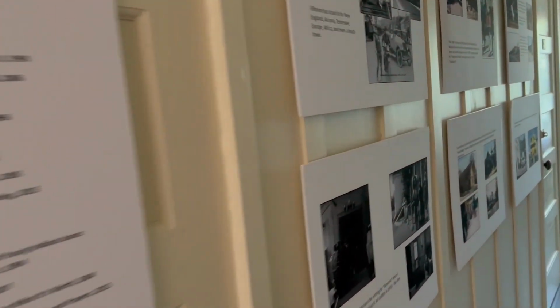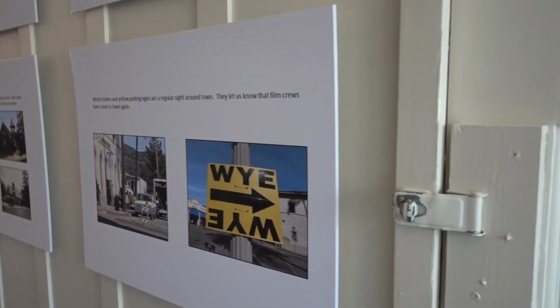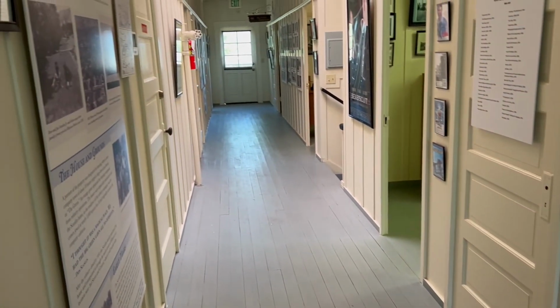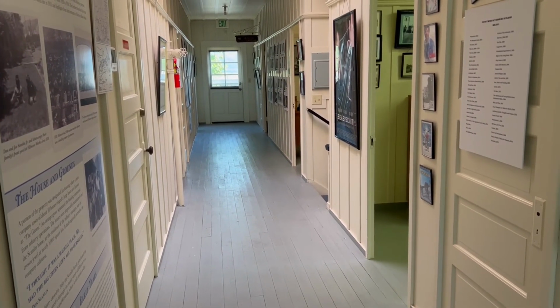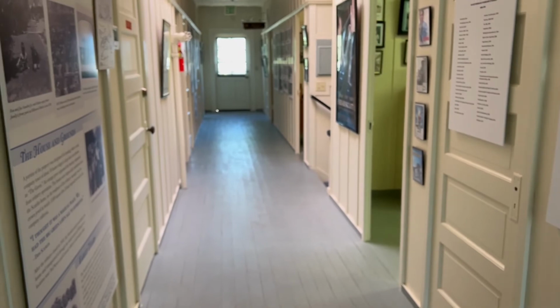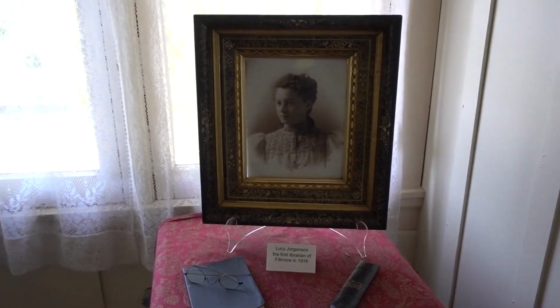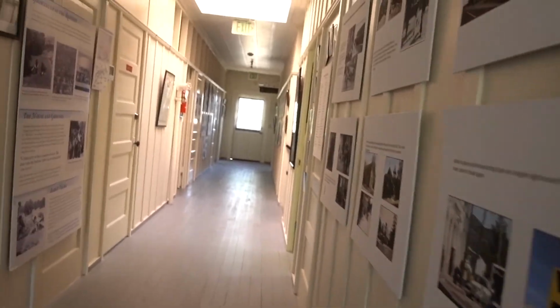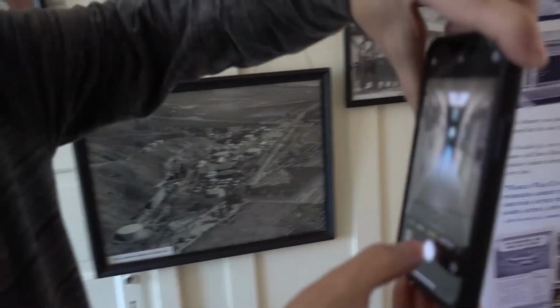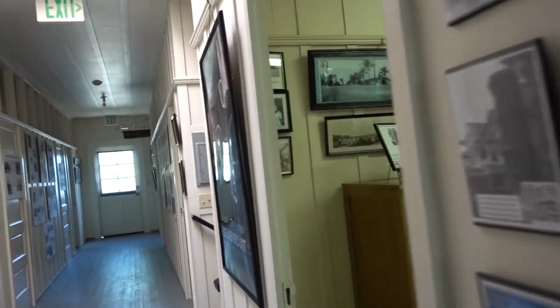They filmed a bunch of movies over here. See that sign we saw earlier? Yeah. Film crews. They do a lot of filming in this town and these buildings. Walking the hallway, I mean, the view is amazing. I want to be here tonight. I bet this is haunted at night.